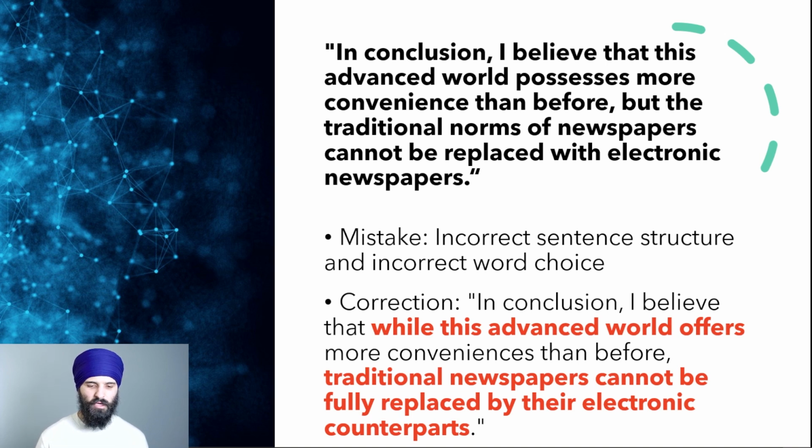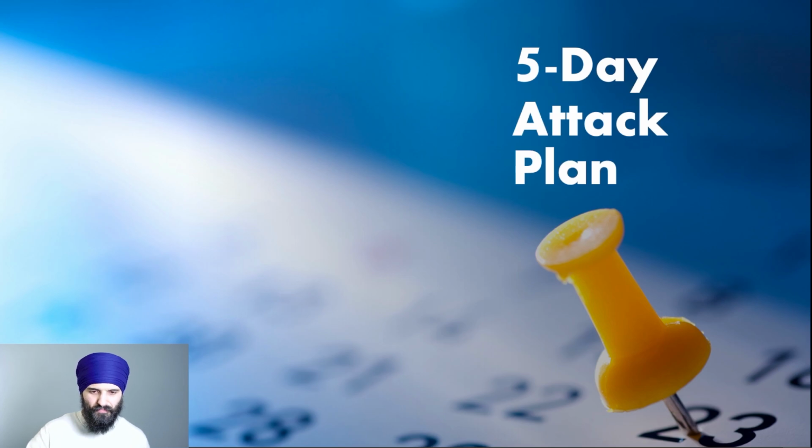So you realize the word counterparts? That is basically saying, someone who is replacing the other, or they do somewhat similar functions, but they are a little bit different from each other. So you can use the word as such as well. So those are some of the mistakes that the user made here, Alpha.